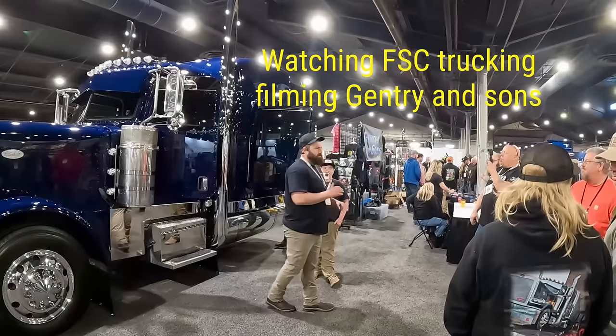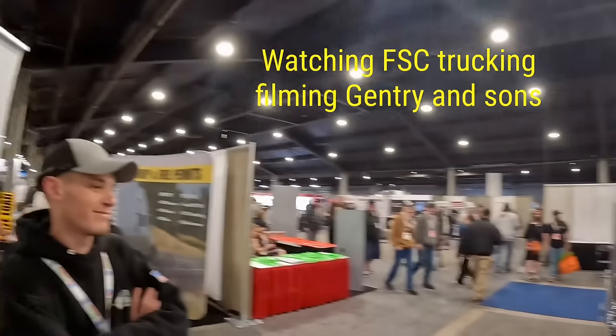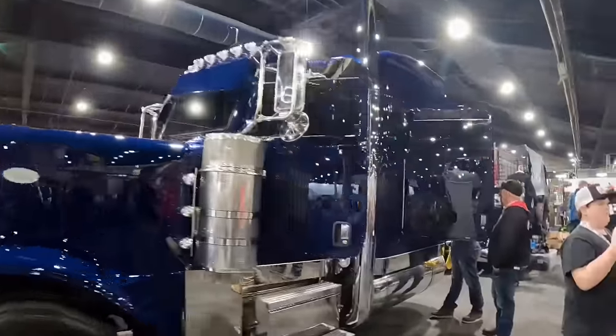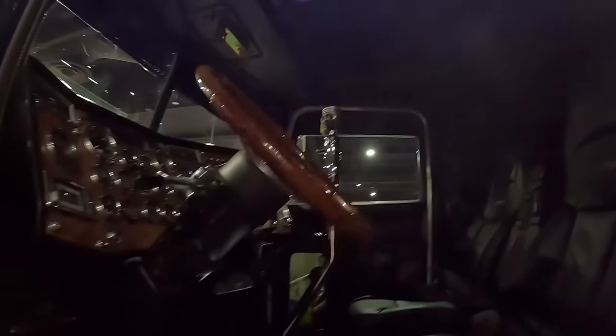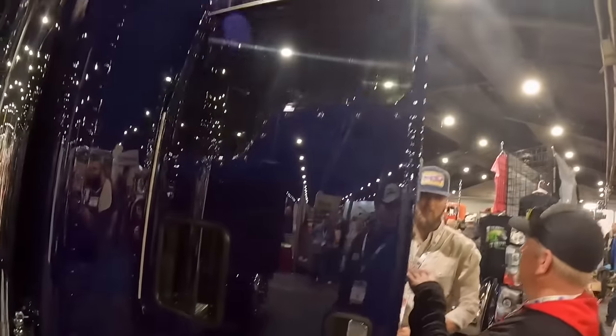We got Steve over here filming. Gentry, we're hanging out with Tim here today. Walk around the group quick. He's got the door open now, so might as well look at it. Do not touch. Is that the spare tire? Interior, might be. That's interesting. Oh, blue. Okay. Kenworth doors and the sleeper.